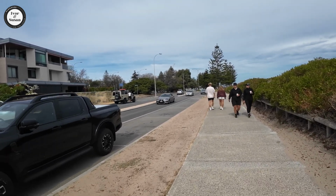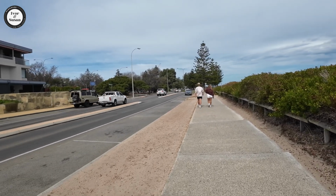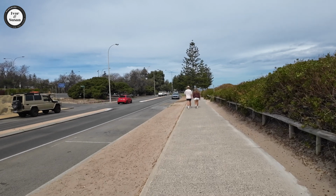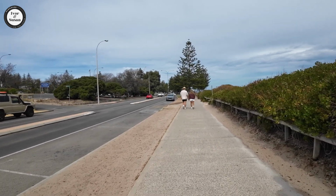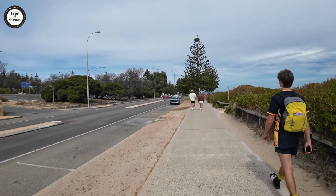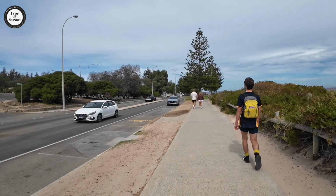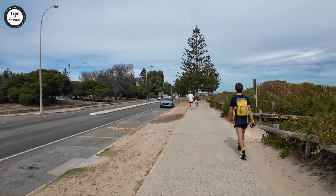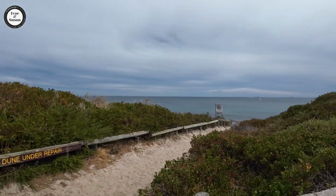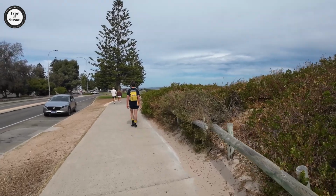Now notice, guys, the southern suburbs are quite a distance from the CBD compared to the northern suburbs. Northern suburbs are reasonable. Most of them are reasonable distance from the CBD, but the southern suburbs are quite a distance. And the closest one in the north is Scarborough, only 13 kilometres from the Perth CBD. But anyway, we're on the southern suburbs here, so I won't get myself all confused.